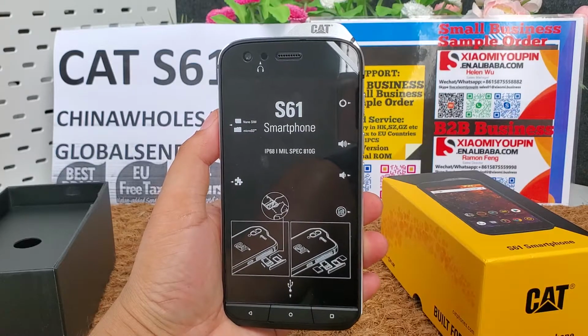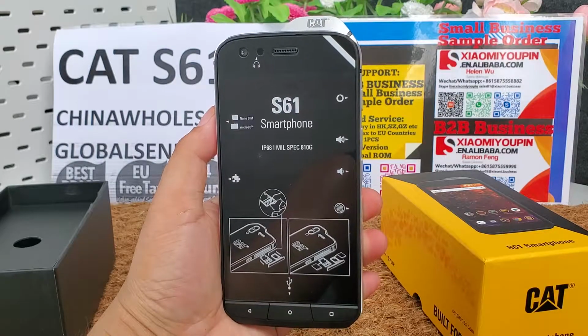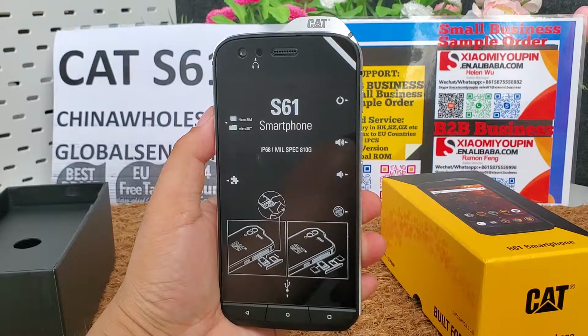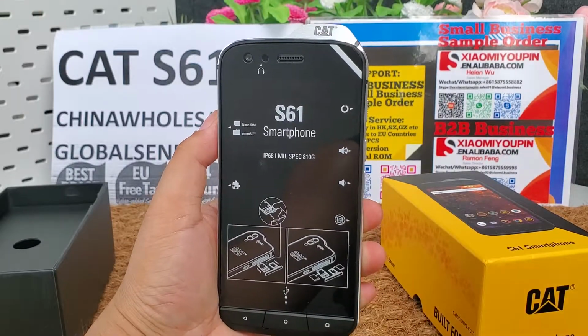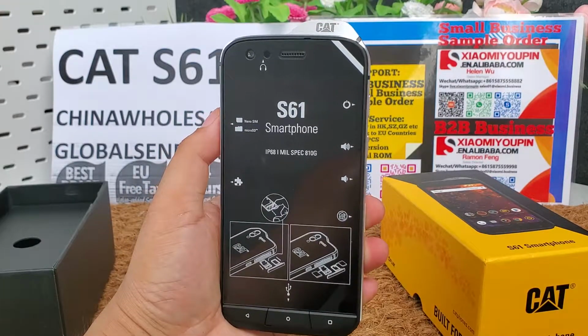Its CPU is Qualcomm Snapdragon 630, octa-core 2.2 GHz, supports micro SD card up to 256 GB, 4 GB RAM, 64 GB ROM.